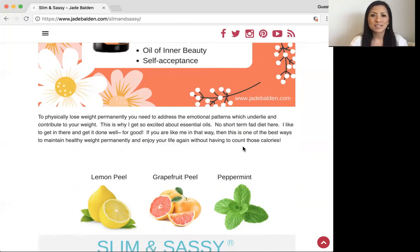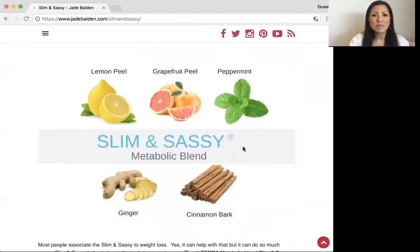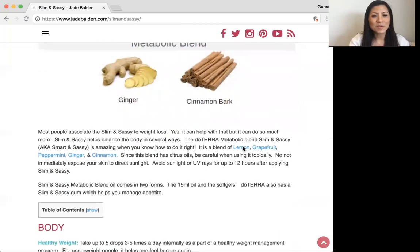And the change sticks. All right, so we're not bouncing up and down on the scale, right? So if you are like me in this way, this is the best way to maintain healthy weight permanently. So you can enjoy life again, so you can quit having to count those calories all the time. Slim and Sassy is a blend of lemon, grapefruit, peppermint, ginger, and cinnamon oils. Most people associate it with weight loss. Yes, it can do that, but it can do so much more.